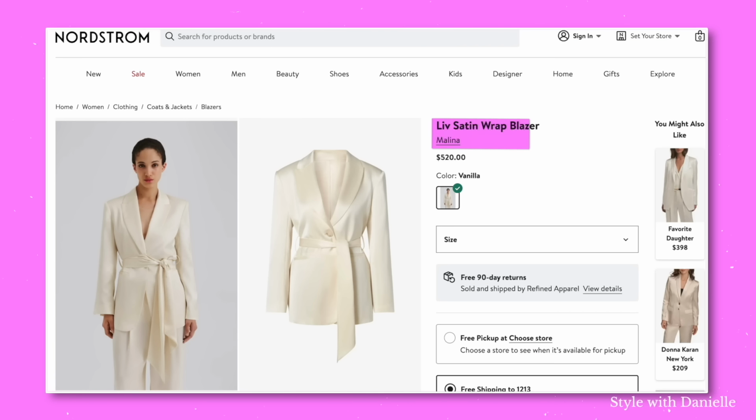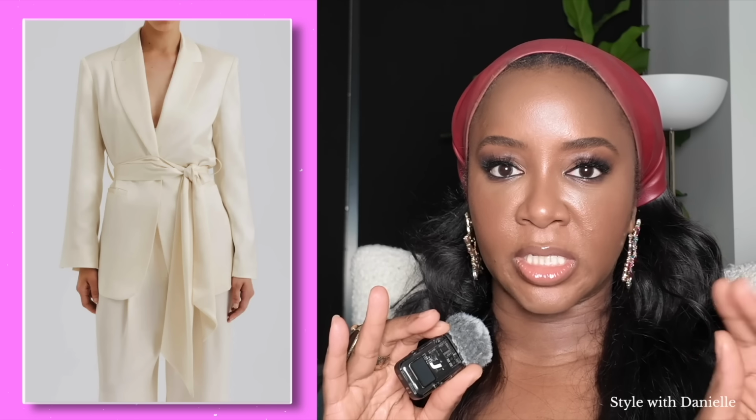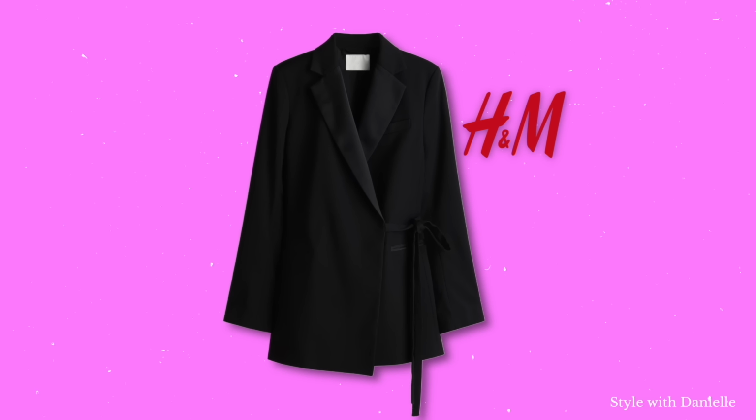Now, this Melina satin white wrap blazer is proof that not only can you wear white, but you can also wear shiny fabrics and still get that snatched look. And that is all because of the detailing here. It even has a tie. So again, much like the H&M one, you can adjust your level of snatchedness.